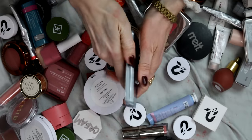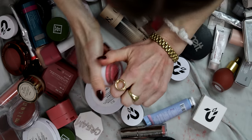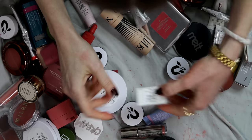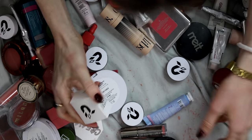What do we have here? Kaleidos. Yeah, this never did anything for me and it's in the wrong drawer. So bye. Simmer, not shimmer. Simmer. Yeah. We have new versions of the ones that I love and those are the ones I'm going to hold on to. The rest are expired.